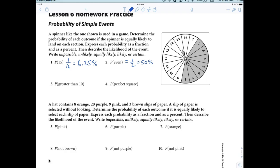All right, what if we're greater than 10? Which is what fraction? 3 over 8. Good. Wow, Ms. Bragdon, thank you so much. Very good work. All right, this is where you guys were asking me about perfect square.